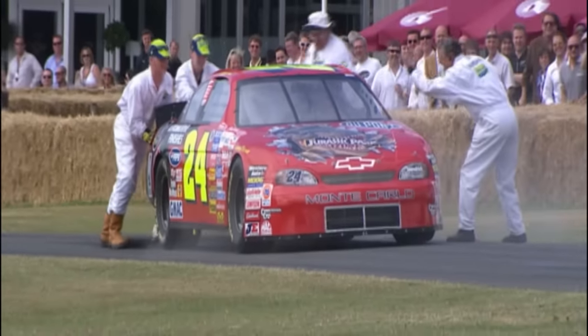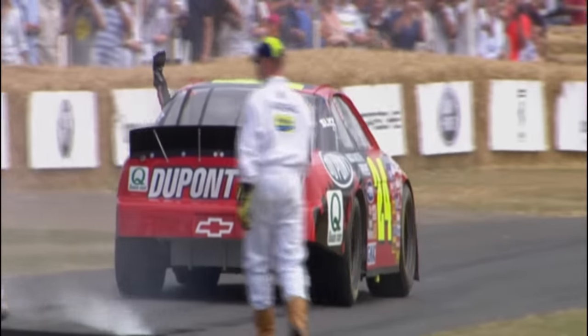There's still molten rubber underneath that car. Heck, the marshals are going to get stuck to it.